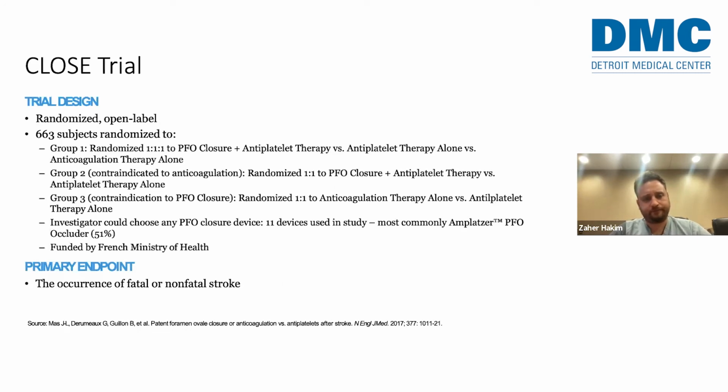Then we have another trial. It's called the CLOSE trial, which is also a randomized trial with around 600 patients. And it had three different groups. The first group is PFO closure with antiplatelet therapy versus antiplatelet therapy alone or with anticoagulation. And the second group is PFO closure with antiplatelet therapy versus antiplatelet therapy alone. And the third group is patients who had a contraindication to PFO closure. They were randomized to anticoagulation versus antiplatelet therapy.